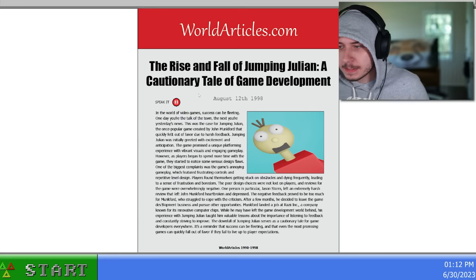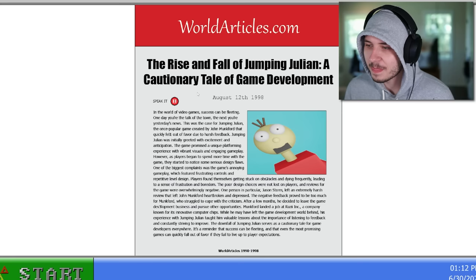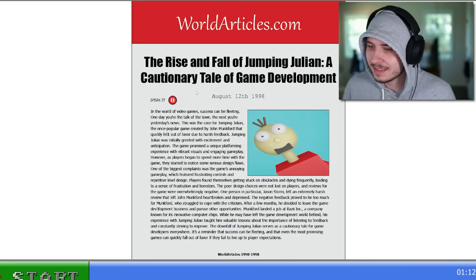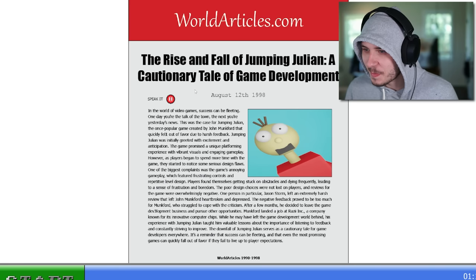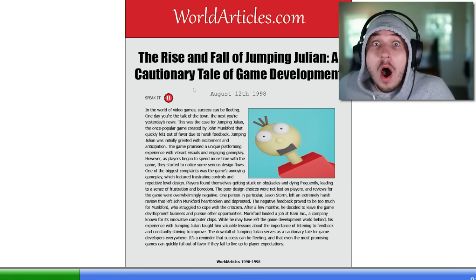Jumping Julian was initially greeted with excitement and anticipation. The game promised a unique platforming experience with vibrant visuals and engaging gameplay. However, as players began to spend more time with the game, they started to notice some serious design flaws. One of the biggest complaints was the game's annoying gameplay, which featured frustrating controls and repetitive level design. Players found themselves getting stuck on obstacles and dying frequently, leading to a sense of frustration and boredom. The poor design choices were not lost on players, and reviews for the game were overwhelmingly negative. One person in particular, Jason Storm, left an extremely harsh review that left John Monkford heartbroken and depressed.